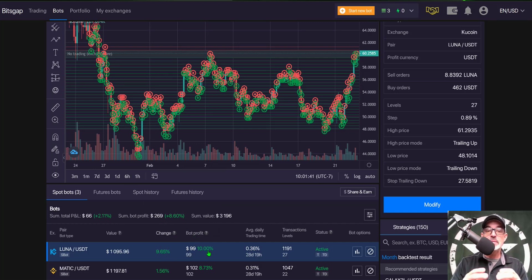And so what that basically means is, had I just bought and held right here at around 61 USDT, I would actually be down on that buy and hold strategy just about 0.5%. And in reality, because we did have this choppy price action, I was able to buy lower and sell higher and actually accumulate more profit with this particular grid bot.